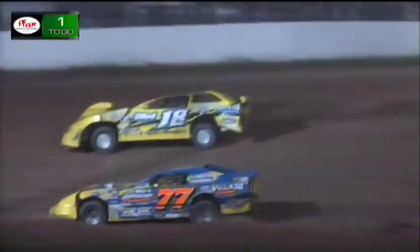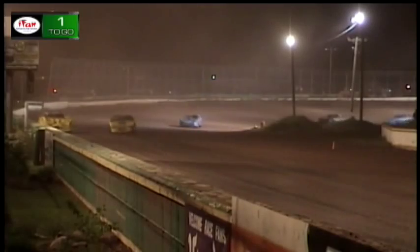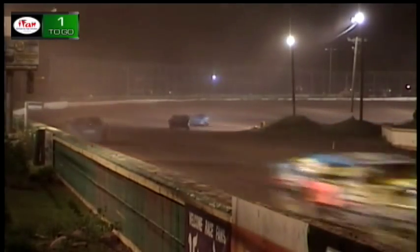Just ahead of Corey Kasari, who started in row 10. He started 20th, he's up to 7th. Make it 8th. Kurt Myers is going to see the white flag once more for the 1M from Cameron, Wisconsin. And once more to see who's going to take second.